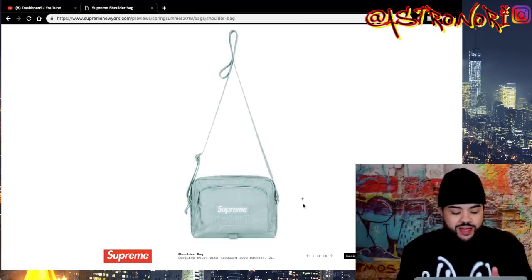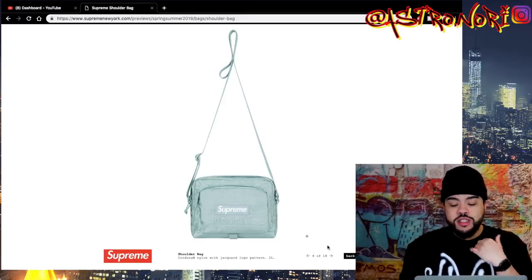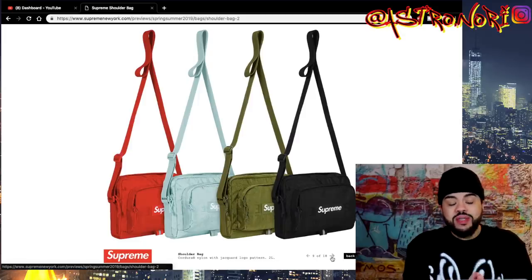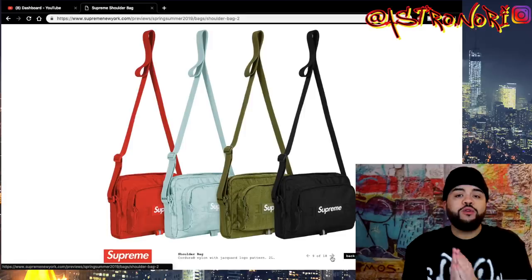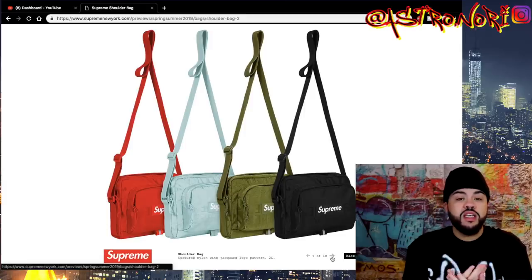Now the shoulder bag, once again, it kind of looks like a lunchbox. I am gonna get it, don't get it twisted, but I don't know, bro. I feel like the baby blue one is a sick colorway to have on a shoulder bag, so I'm gonna definitely go ahead and pick this one up for the personal. But as far as resale goes on this one, I honestly don't really see it having much.